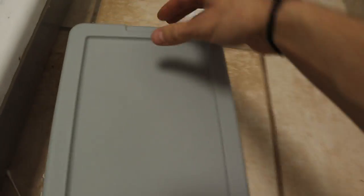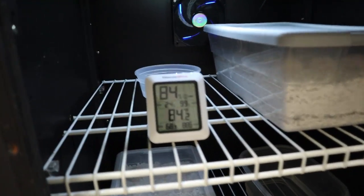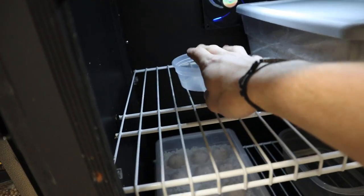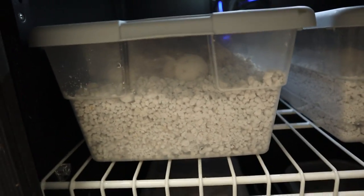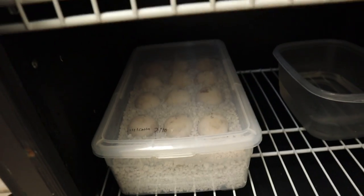We're gonna snap. We got number one, number two. Now I've decided I wanna place them here, and I'm just going to remove this gauge right here, move this little bin thingy-ma-jigger bobber water holder. There you go, tortoise egg. So right in here, I've got these that I just put in there. I've got some sulcata and redfoot eggs in there, and then I have some more sulcata eggs in there.